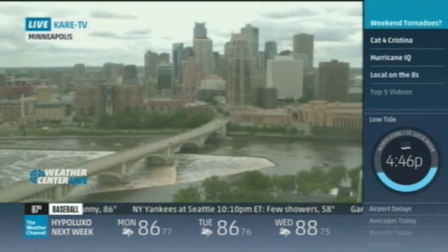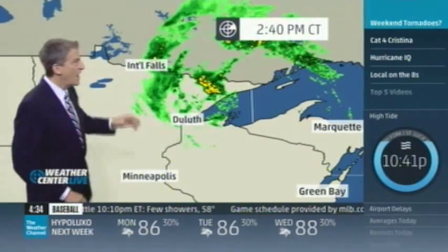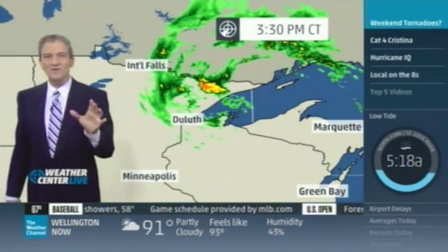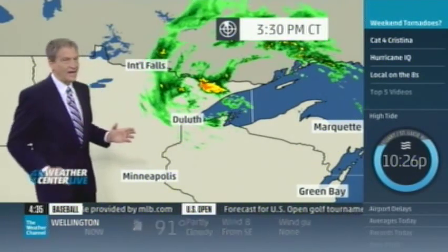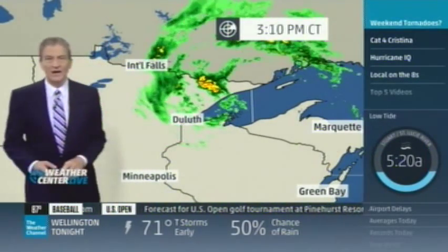We got dry air blowing into town. You will need a jacket out there by the grill. All the heavy rain is up in northern Minnesota. And get this, up here at International Falls today, 2.95 inches of rain. This far from the Gulf, 3 inches of rain in one day. Flood warnings are in effect. Heavy rain out here in St. Louis County in northern Minnesota, north of Duluth.